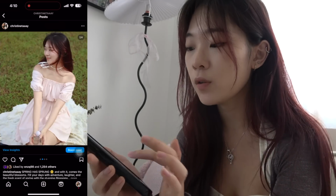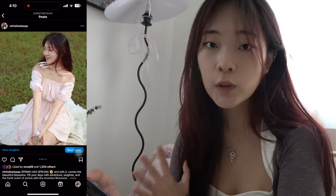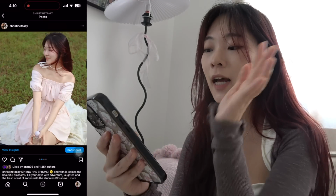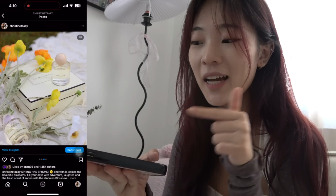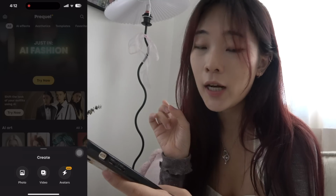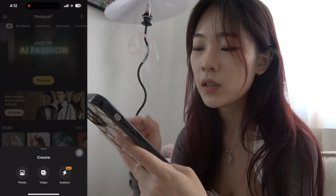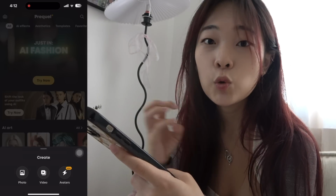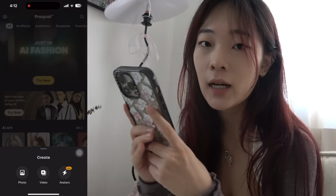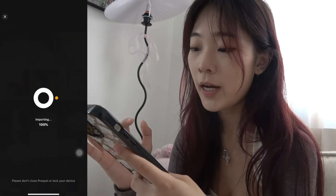This series that I took for Jo Malone was actually edited on Prequel. The pictures were taken with my camera, which is why it has this bokeh effect in the back. But for the color, I actually edited them on Prequel. You can edit photos or videos on here, but I noticed that when you edit your videos on here and export them, it's not the best quality. It might have something to do with the frame rate of the videos that I took and also the export frame rate. So I only use this to edit pictures.